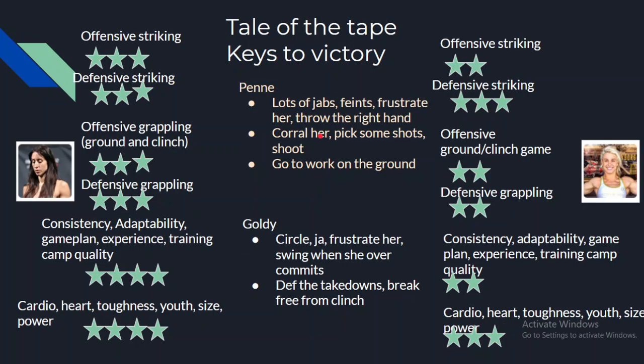Jessica Penne versus Hannah Goldy. This is my biggest bet of the card. It's on Penne. I think she's the way better fighter here, to be honest, guys. Goldy is basically a counter puncher, and she's quite fast with some power, but she doesn't have the range, the size, the height. She reminds me a little bit of Danielle Taylor, whom Penne lost to, but she's not at Taylor's level, in the sense that she doesn't have that good takedown defense.